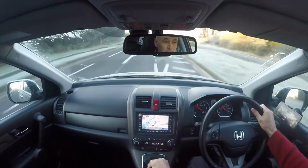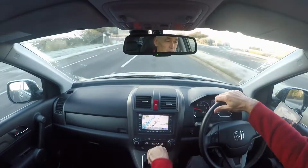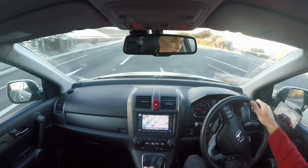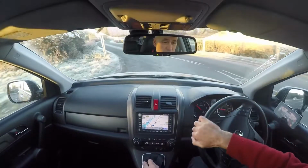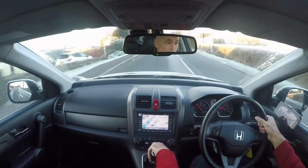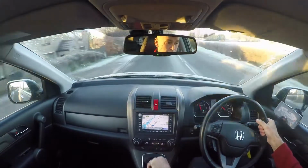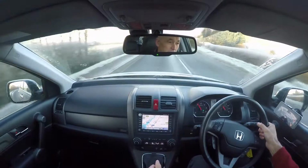But this is where you'll be road testing the car. We're literally less than a minute off the motorway junction there at the M5, just north of Bristol. And the roads here are very quiet indeed, even at the peak traffic time, if you want to call it that, round here. The car itself drives absolutely beautifully.